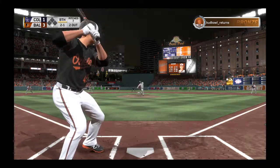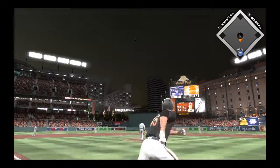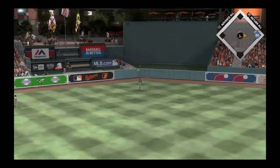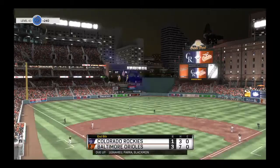The set and the 2-1 pitch. High fly ball out to straightaway center. And Blackmon will make the catch here, and that ends the inning.